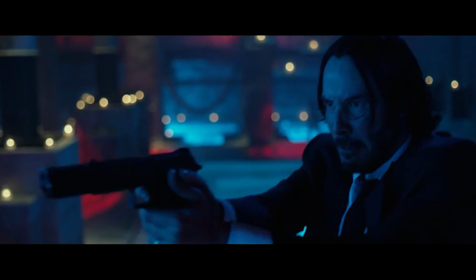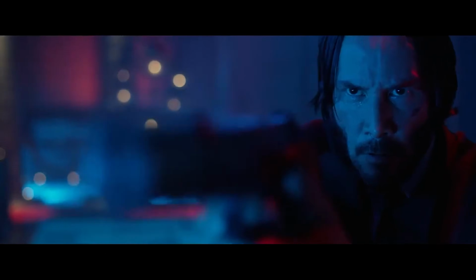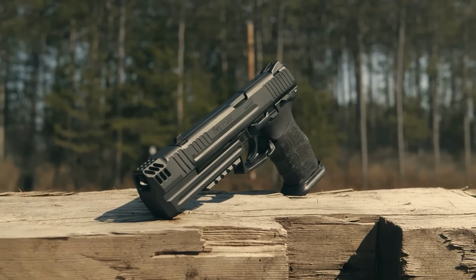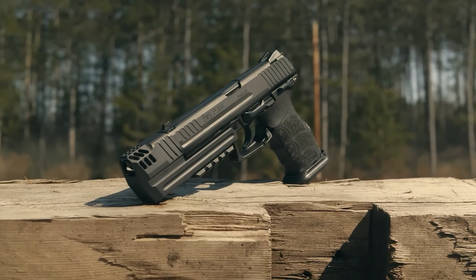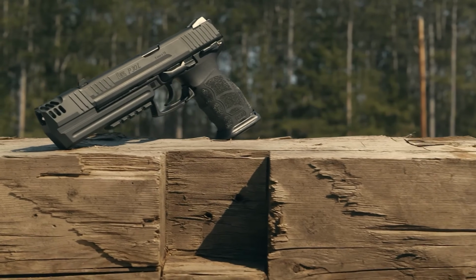Chambered in 9mm just like all the rest of the guns on this list, we can tell that Mr. Wick has a clear preference. That 45 ACP 1911 was just something he had to work with. By the way, don't forget the massive compensator, which is also from H&K.